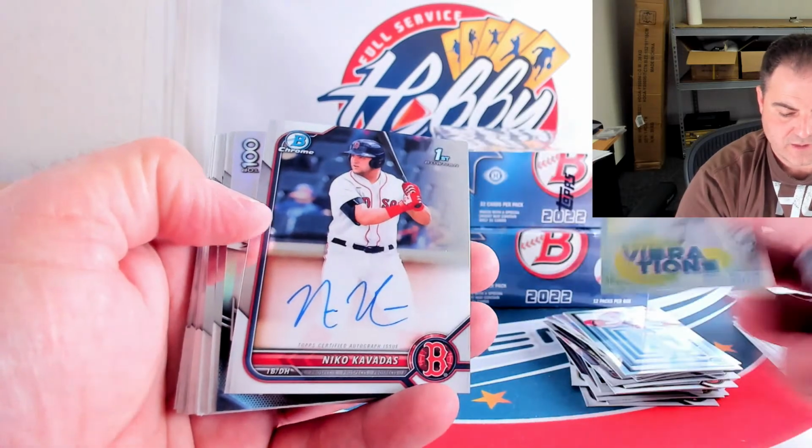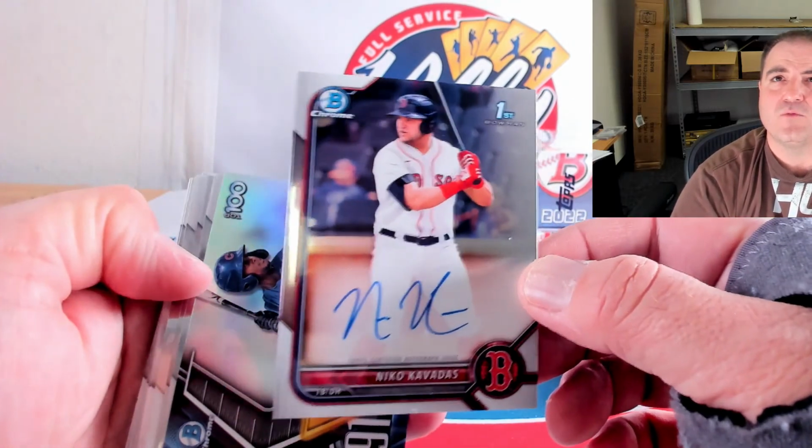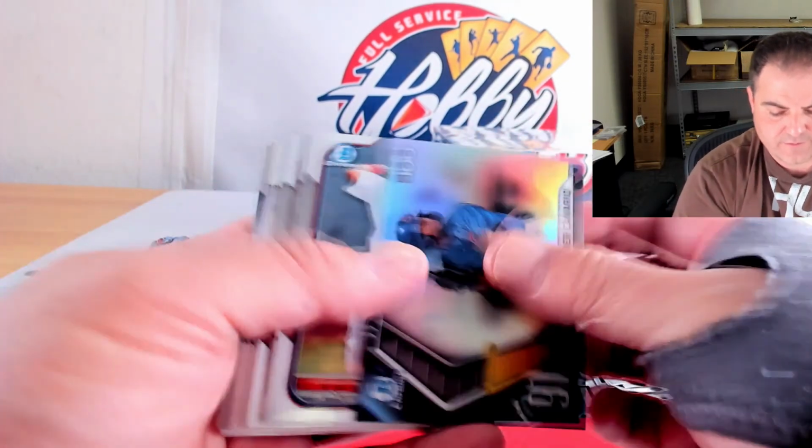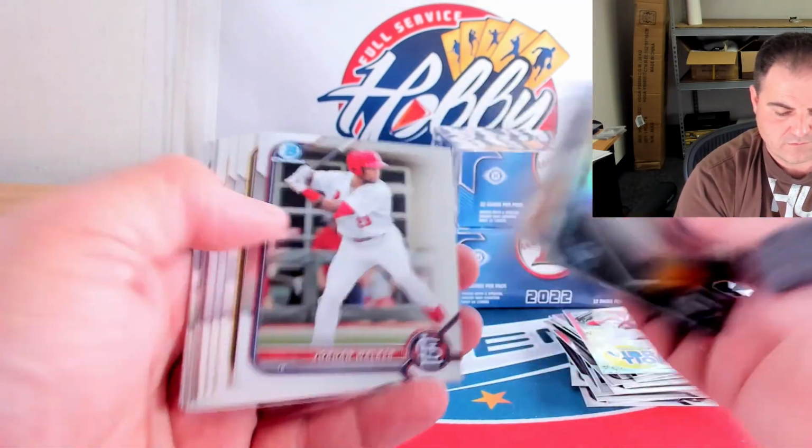Next auto, Nico Cavadas, a home run hitting machine right here for the Boston Red Sox on the base auto.